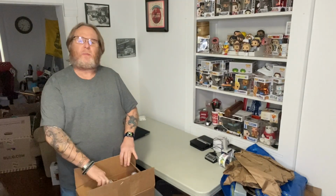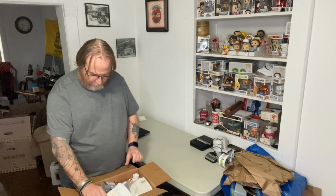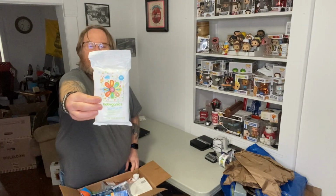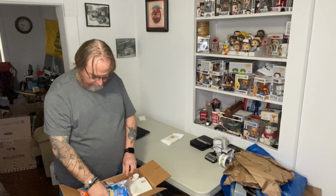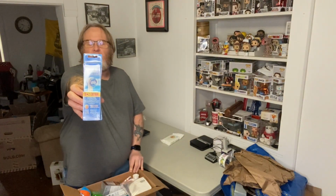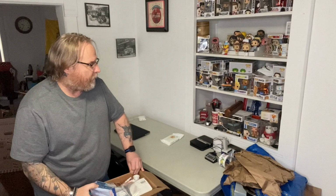I had already pre-opened it. I mean, I didn't look at it, but I pre-opened it. So let's go with baby wipes, face wipes, and hand wipes. Not bad. Can't resell it though, at least on eBay. Oh, that's pretty cool. Oral B for electric rechargeable toothpaste. Or, sorry about that.